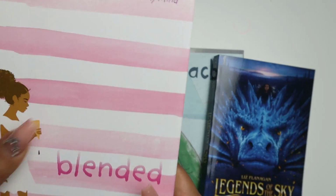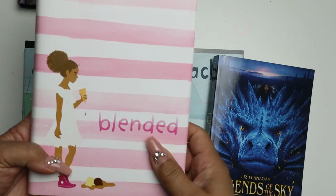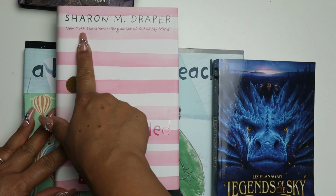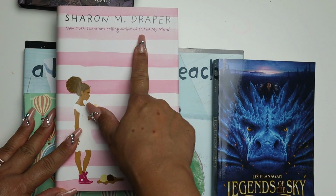This one, I liked this one because of its cover. And it's a New York Times bestselling author of Out of My Mind.